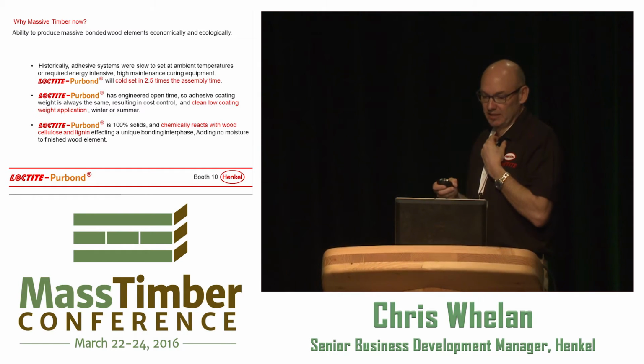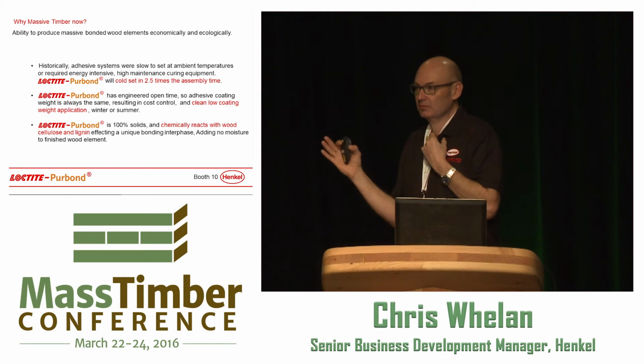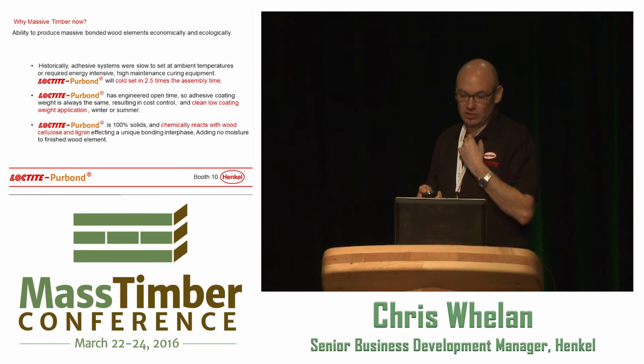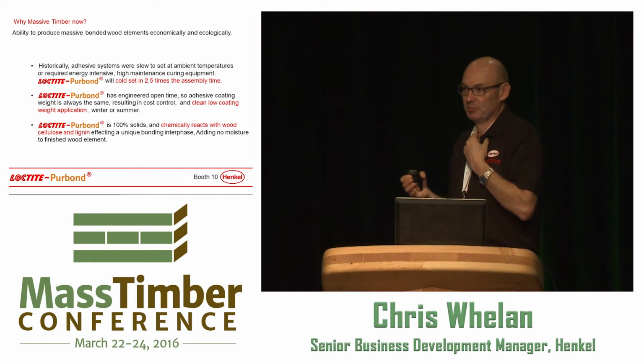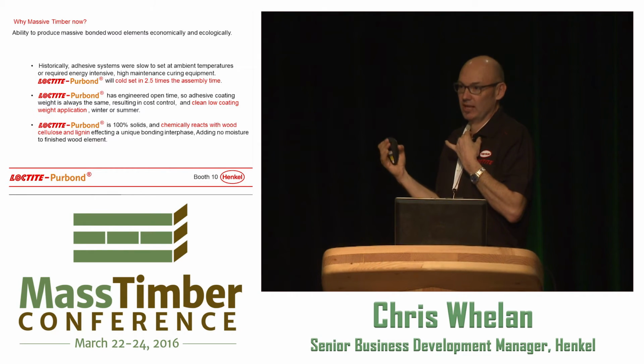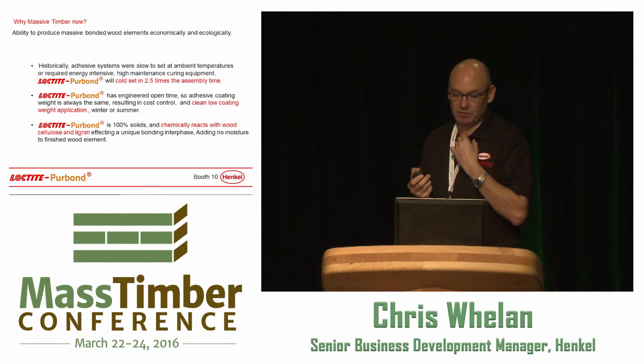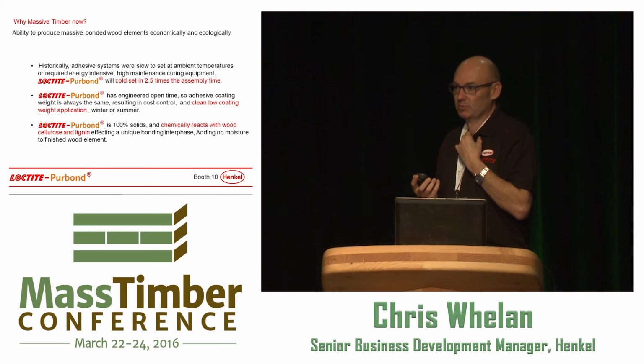But we'll get back into a little bit about the adhesive and how the adhesive has helped change the direction of how we approach making mass timber. So historically, adhesive systems were slow to set at ambient temperatures. Typically, they were sort of a water-based type system. You had to wait for the water to flash off. You could get a reasonable amount of open time, but your press times were fairly long. So that made production of mass timber elements slow and not that economical.